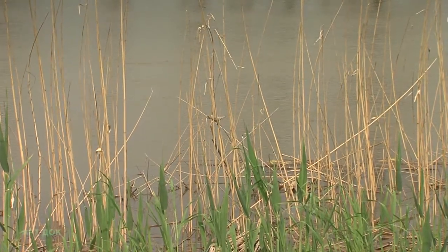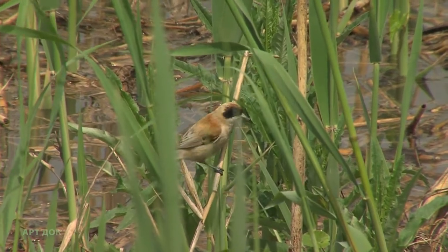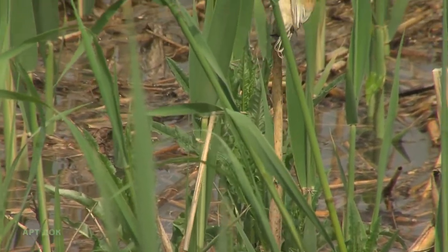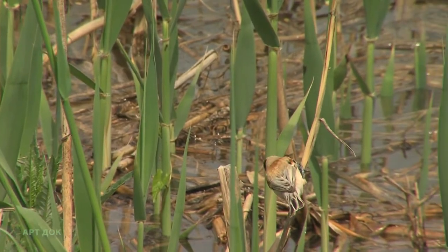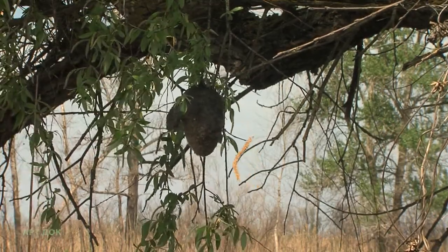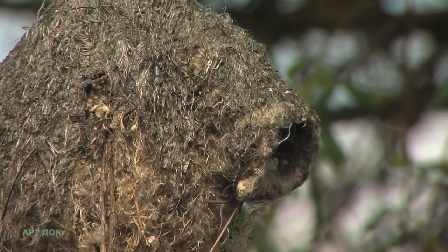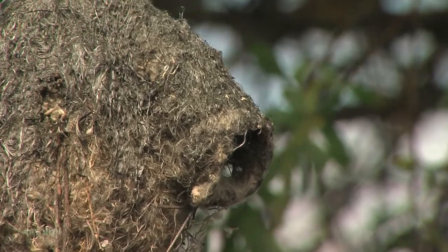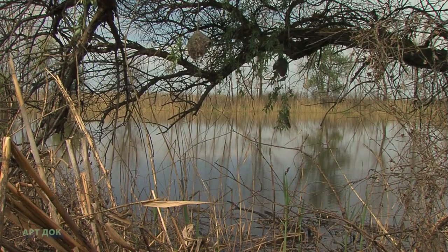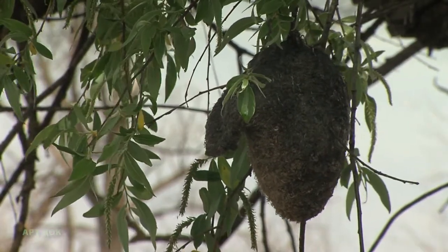A close relative of the willow biter is the pendulum tit, and he's not content to use an old nest. Each year, he builds a new one. This skillful builder isn't afraid of an architectural challenge. He's ready to work all day long. And in the bird world, his home will be the most original.